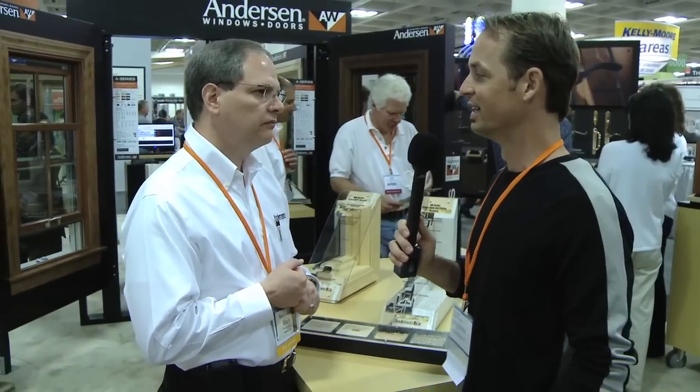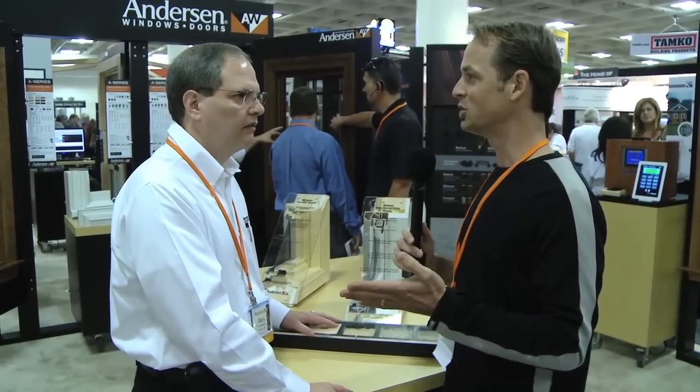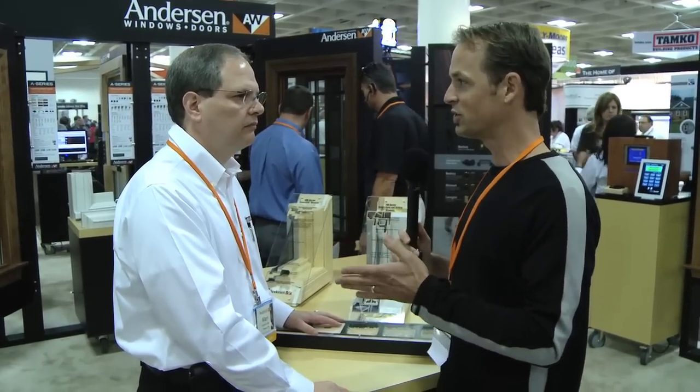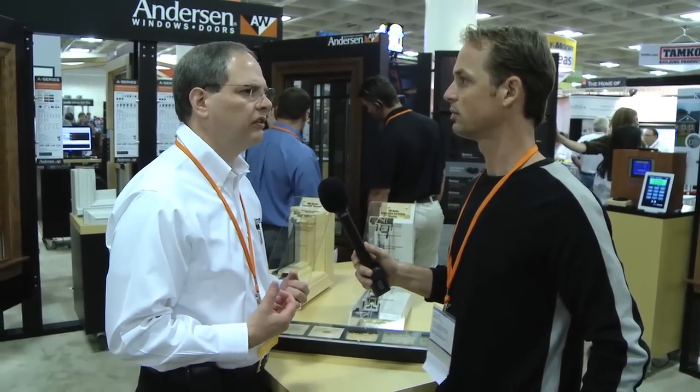If I go out and buy a 100 series window, I don't have to worry about being on the bleeding edge. That's right, we worked all those bugs out a long time ago. So Mark, why would somebody choose an Andersen 100 series Fibrex window over just a vinyl window? Well, first off, from an aesthetic perspective, we can offer darker colors on this because of the stability of the material that we have today.